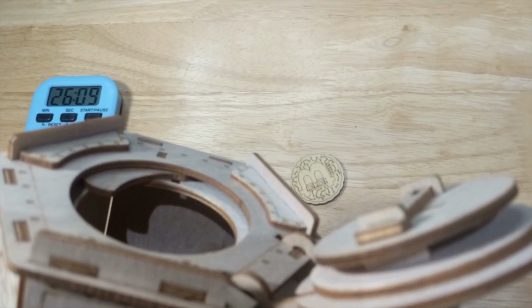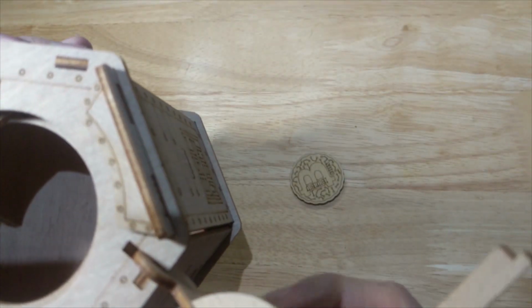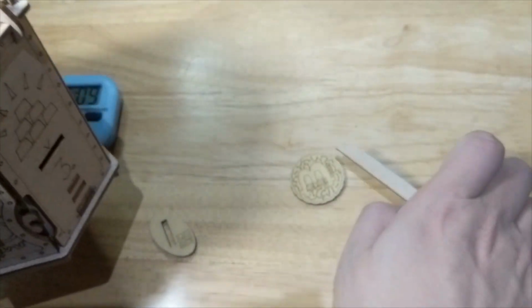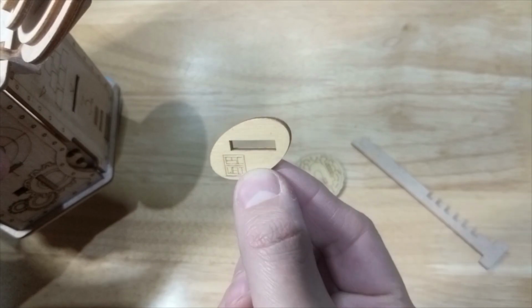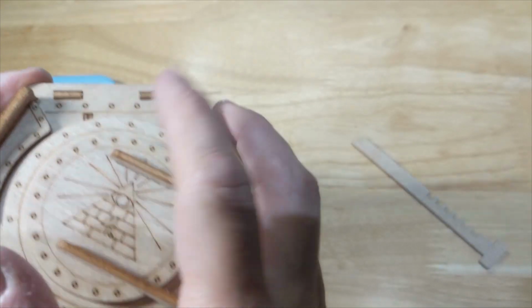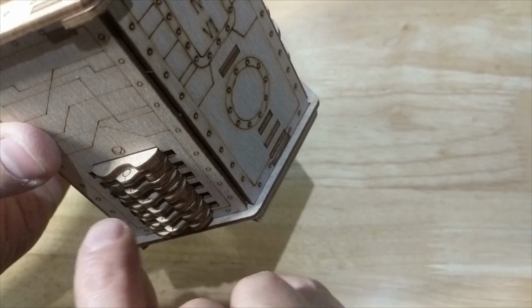So yeah, pretty clever. Yeah, nice, okay. So now the challenge is to put it back. Am I supposed to use this for something, or is this a token which they normally include in these? Not sure. Anyway, let's put these back in. Let's close the locking mechanism. Get these back into place.